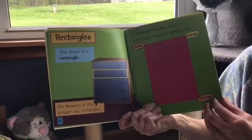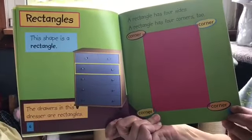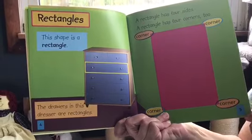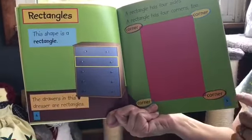Rectangles. This shape is a rectangle. The drawers in this dresser are rectangles. A rectangle has four sides. A rectangle has four corners too. One, two, three, four.